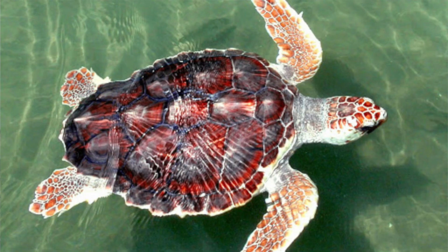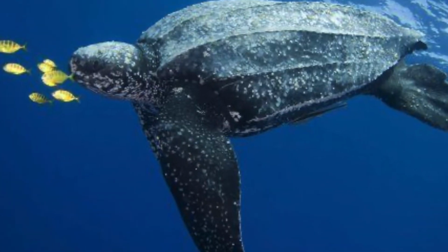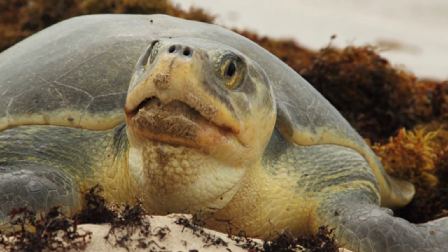Sea turtles live almost everywhere, and the most common turtles here in Florida are the loggerhead, the green, the leatherback, the hawksbill, and the Kemp's Ridley. Before we go any farther, let's get one thing clear. What's the difference between a turtle and a tortoise? It's easy. Turtles can swim, whereas tortoises live on land. Tortoises can also hide in their shell, but turtles can't. We have both here in Florida.